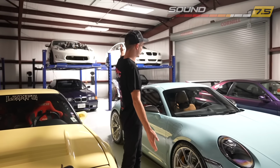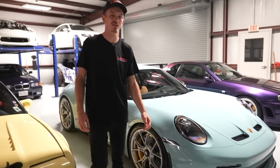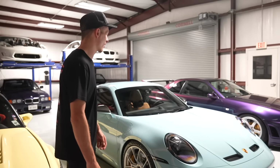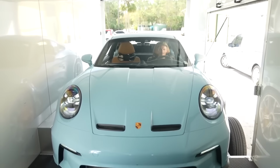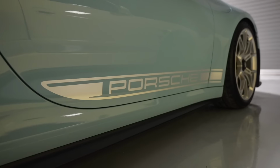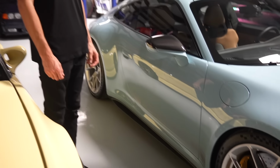My 992 GT3 Touring. This car was the replacement for my purple car that got wrecked, and I just wanted something different. I didn't want it to feel like the same car. I still don't know how I feel about the Touring. The front end's grown on me a lot. The rear end, I'm feeling kind of iffy on. I don't like that it has stickers, but they're underneath the PPF, and I've been too lazy to take it off. The color's grown on me a lot.